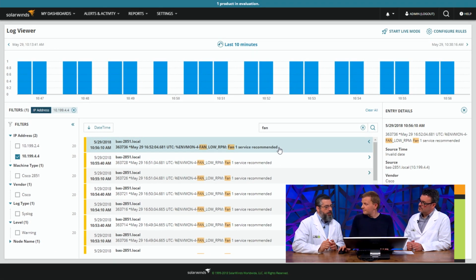And now I can see in this case, it's a service recommended. Right, so just to clarify, we're looking at real-time incoming messages. We're filtering them based on a particular set of criteria, and we're also searching that filtered criteria, and it's all happening in near real time. Exactly. All with the goal of identifying issues affecting performance or availability.